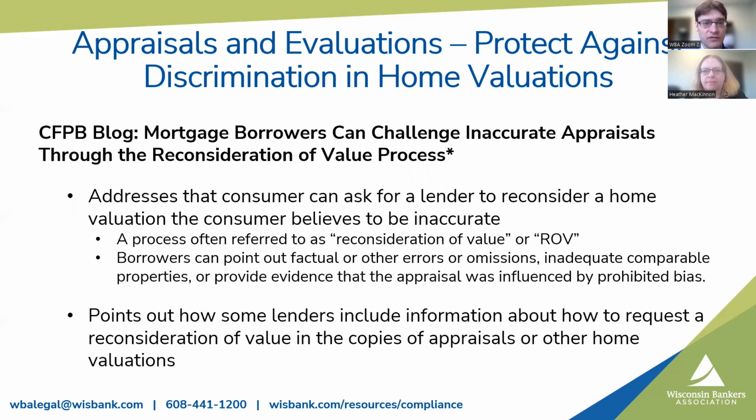And the blog does give some insights on potential policy considerations. So we're looking at this as a concept where the borrower presents some issues that they have with it. And then, okay, how do we incorporate this into your policy? Many of you maybe already have this in your policies and procedures or overall guidelines, but the CFPB goes into what some procedures might be and what an ideal situation might look like.